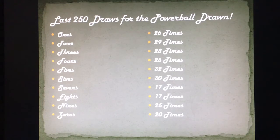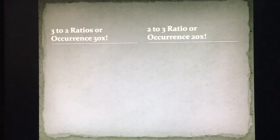That means that the 5, 50, and 25 are highly drawn. For the 8s, the 8 and 18, and for the 7s, the 7 and 17, are the lowest drawn digits. So same thing is 3-to-2 ratio and 2-to-3 ratio.